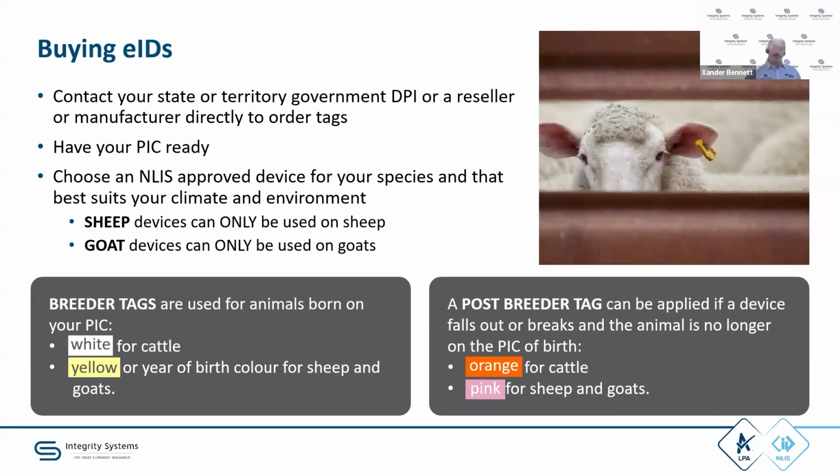You should make sure you've got your PIC ready. This is when you're going to order tags. You should make sure you've got your PIC ready and ensure you choose an NLIS approved device specific to your species of livestock. And if you can, it's best also to choose a tag or device that suits your climate and environment as well. It's worth noting that sheep devices can only be used on sheep, goat devices can only be used on goats, and of course cattle devices can only be used on cattle. Devices, when you order them, are species specific.